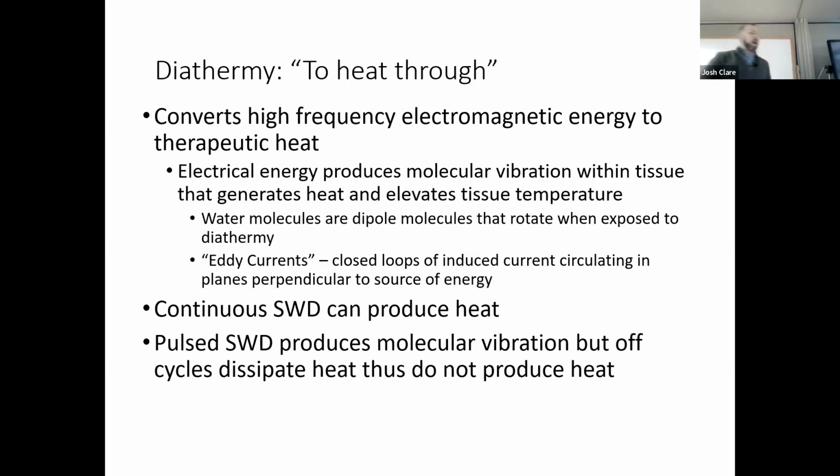So let's talk about what's happening as we plug in this diathermy machine and turn it on. We're going to convert high frequency electromagnetic energy to therapeutic heat. The electrical energy produces molecular vibration within tissue that generates heat and elevates tissue temperature. So what's happening is water molecules are dipole molecules, which means their molecules are kind of offset from one another. So they're kind of unbalanced. It's a simple way to think of it.